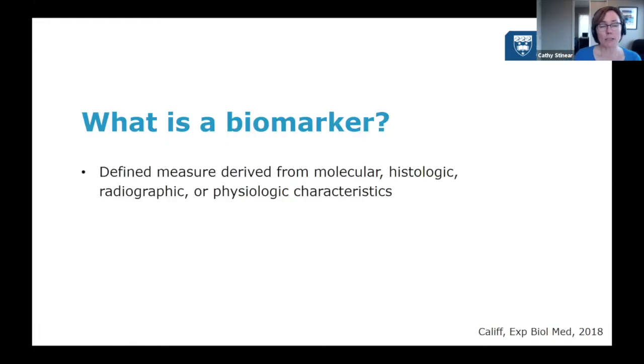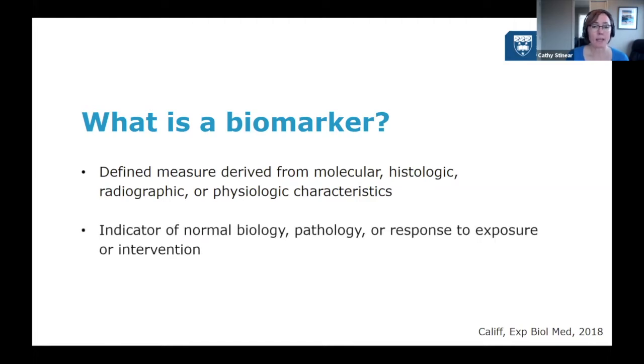So how might biomarkers help this? Well, first we just need to make sure we know what a biomarker is. It's a defined measure derived from molecular, histologic, radiographic, or physiologic characteristics. It's an indicator of normal biology, pathology, or the response to exposure or an intervention.